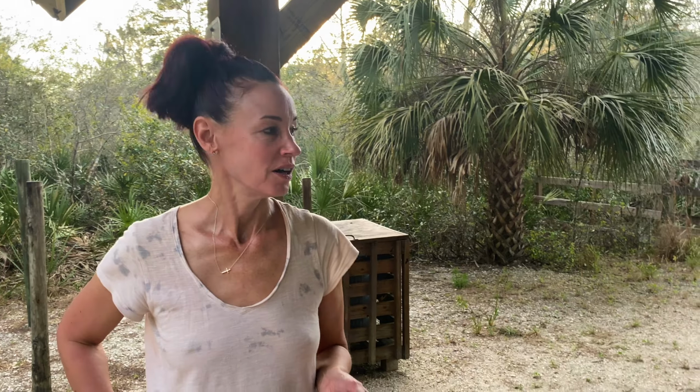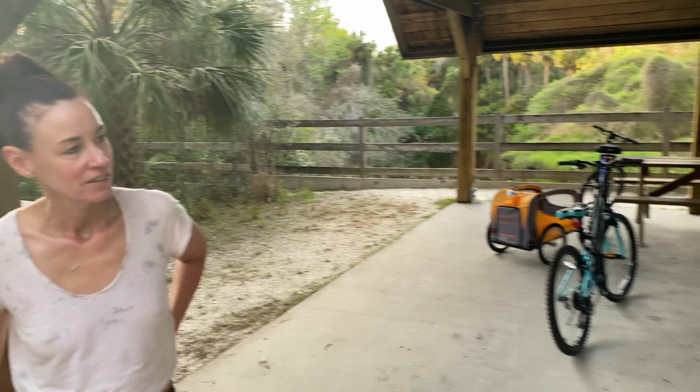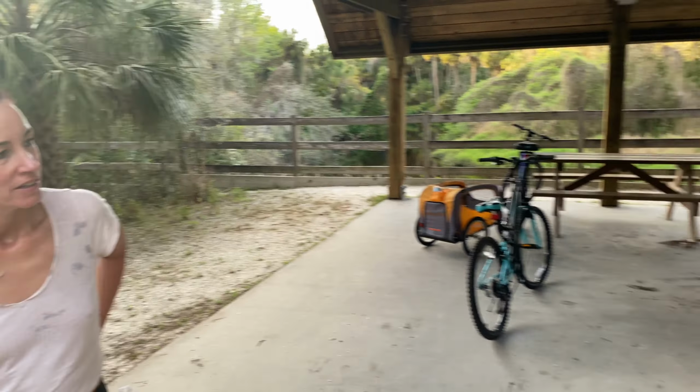We've made it to part of where you can see the Little Manatee River. Yeah, this is the Bobcat Pavilion. You can actually get a nice little view of the Little Manatee River from here. But wow, is this beautiful right here. It's absolutely gorgeous. So peaceful looking.